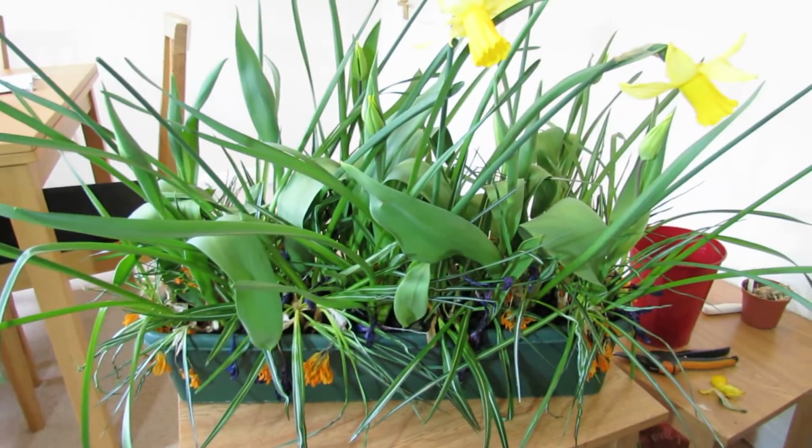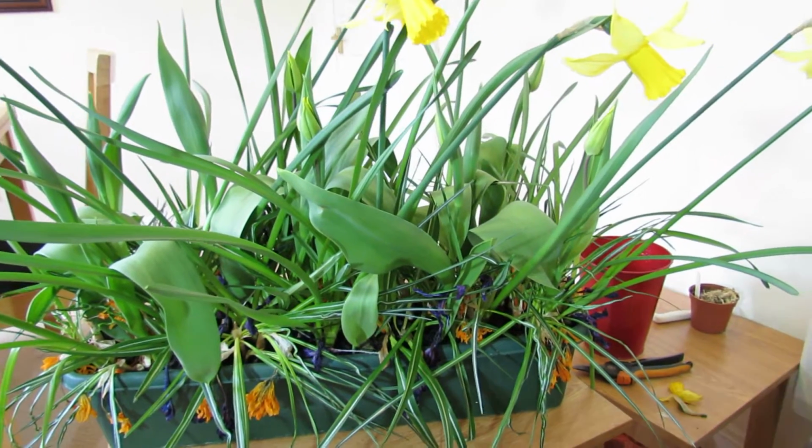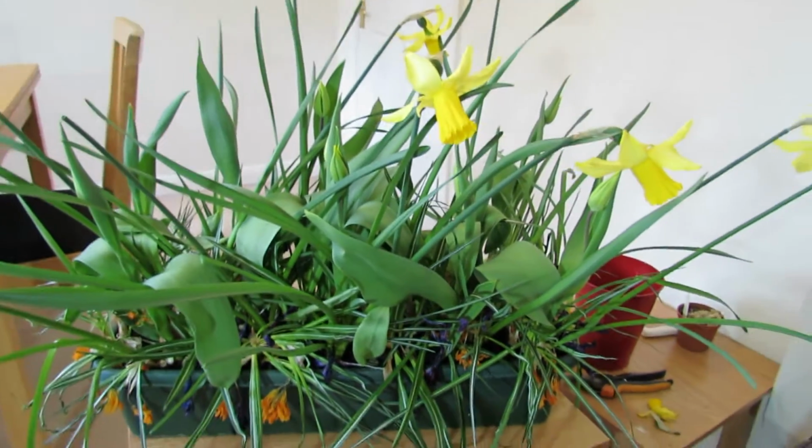And then I've still got my other spring planters, which are still not at their peak, and they're going to be really looking good in probably about a month or two, so I'll give you guys an update for them. But that's my spring bulb planter for now.